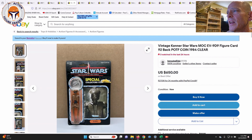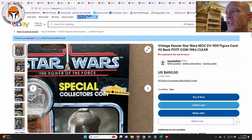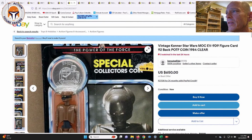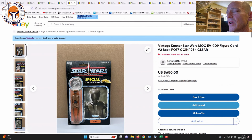Next up, this was a pretty EV99 with a clear blister, and it does have some sticker residue here, but I've heard that will come off using butane lighter fluid. So you could use a Q-tip with butane lighter fluid and get that sticker residue off as best you can. It is a punched example, but look at this blister. It's super, super crispy clear, and I think that one would grade pretty high, especially if you can get that sticker residue off of there.